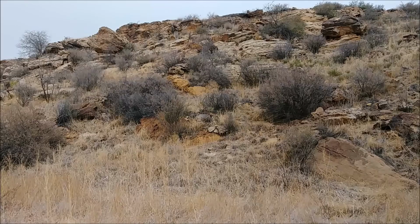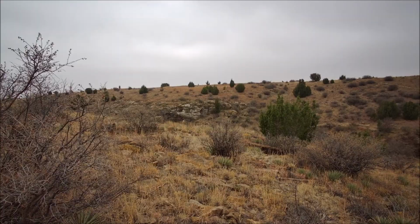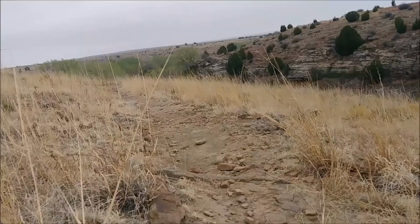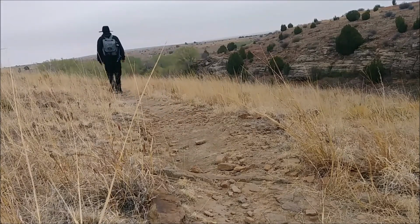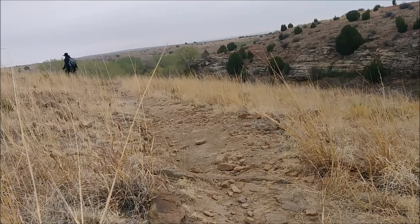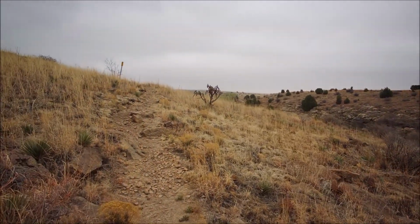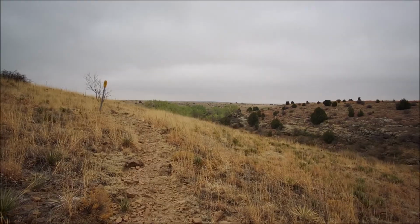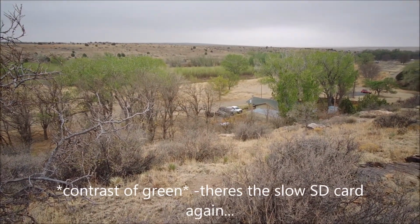Not sure what kind they are. Getting higher up and higher up. I love the rock formation. Here we're gonna get some good views. The lake that I'm camped at is on the other side of those trees. Sorry for wind if there is some. I keep meaning to get one of them dead cats. See that contrast, green against the straw color? I love that.